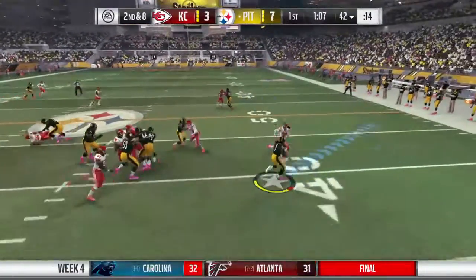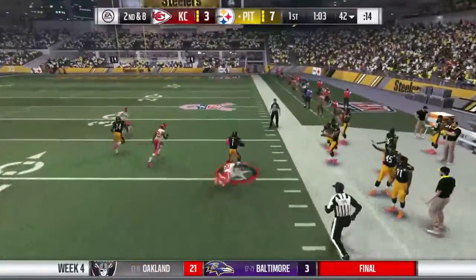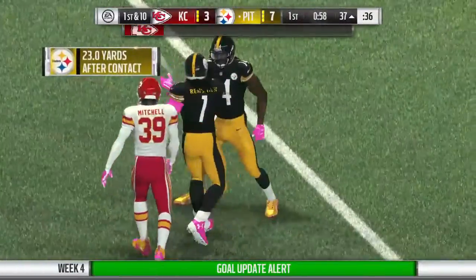Uses the stiff arm. Another stiff arm. Boy, that's effective, isn't it? And he's taken down, but not before he gets this into enemy territory across the 40.